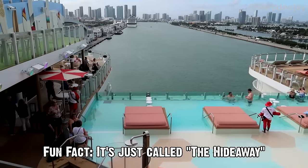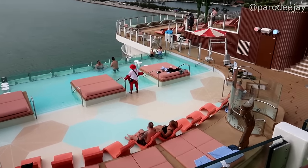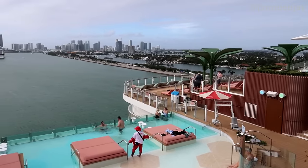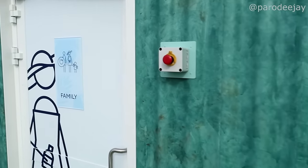Oh, and Hideaway Bay right here on the back, overlooking all of this awesomeness. So this is the adult only area. Yeah. Restaurants. Oh, we got announcements.